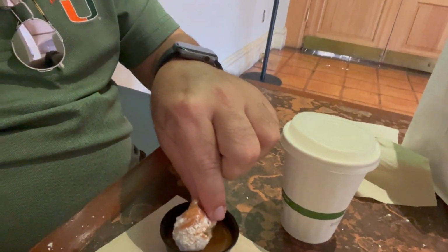I was actually going to sprinkle the sauce on there since it is a dipping sauce, but I decided to just get a piece and dip it in. Got that salted caramel. Very good. Here's the coffee. Delicious.